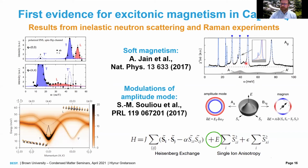And that's because there's a continuum underneath. This continuum has been shown to come from the longitudinal mode, which is also sometimes referred to as the amplitude or Higgs mode. It appears in the A1G symmetry because we are distorting the lattice uniformly, and so you change the condensation energy of the magnetic moments. You can also see the magnon if you go for the B1G, but you can also see that in other systems. Okay, so two solid experiments showing evidence for soft moment.